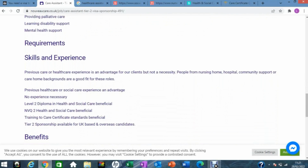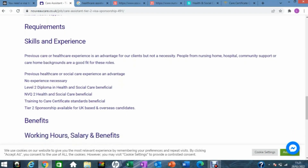Requirements: previous healthcare or social care experience is an advantage. Remember, it's not a requirement, it's just an advantage. No experience necessary, so you can just be fresh from school and then you come. Level 2 diploma in health and social care beneficial. I've showed you how to apply for that. NVQ level 2 health and social care beneficial. Yeah, it's just beneficial, it's not a must. Training to care certificate standards beneficial. That's what I've already told you.